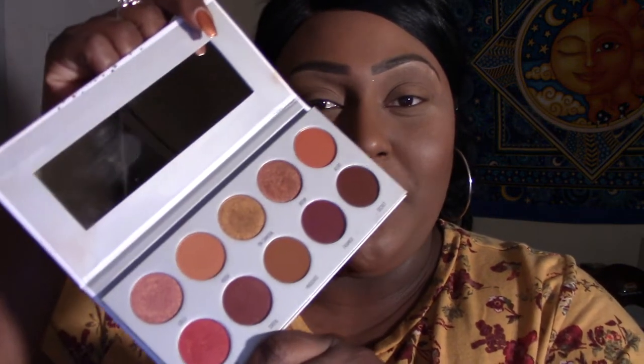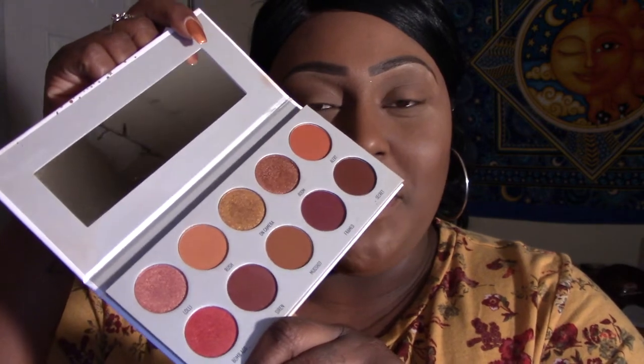Okay, so I am gonna start out using the Jaclyn Hill Vault Collection Ring the Alarm. And I am going to be using my JH30 brush. And I'm going to dip into the color Rush, just to go over all my lids. It's gonna be my transition shade.